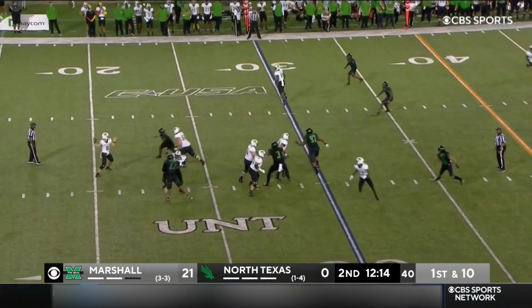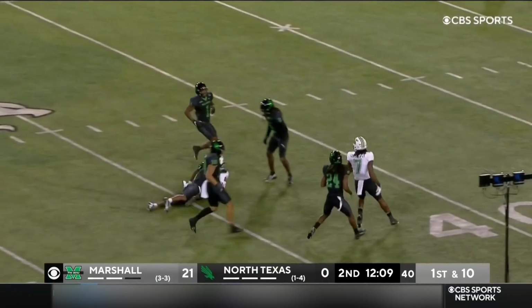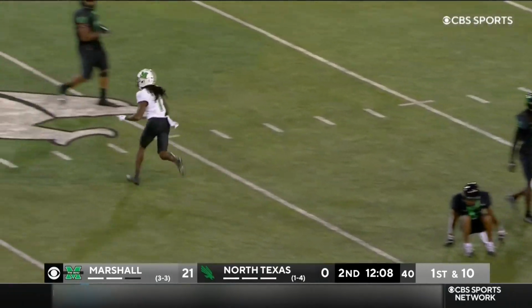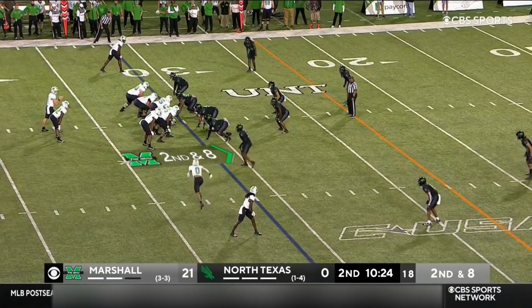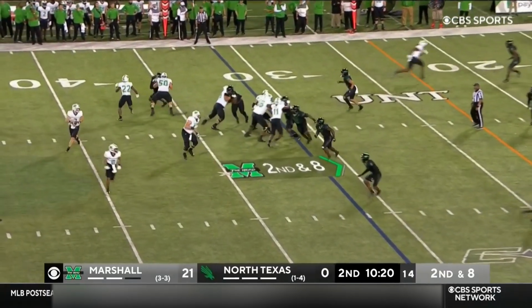Yeah, they bailed the safety out. He did. The play action work coming across the middle on a crossing route. It's Johnson into North Texas territory. Davis tracked him down. They're not playing complementary football. When your offense can't get first downs, it wears down the defense.